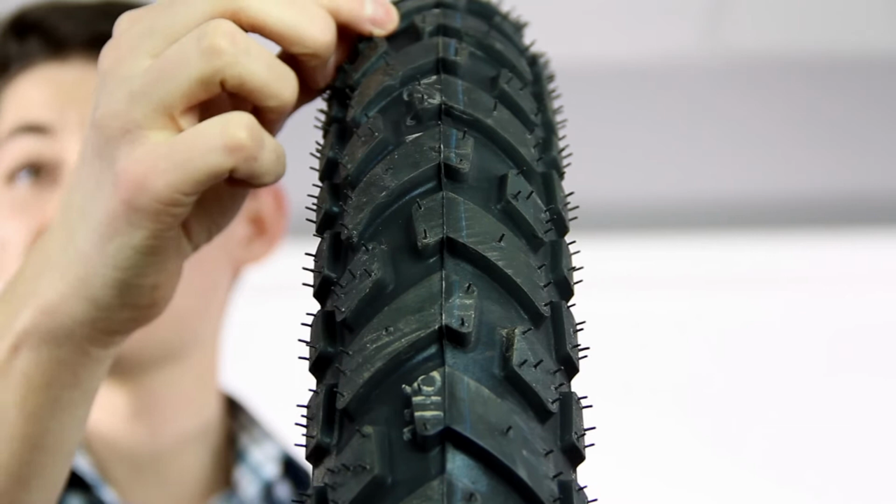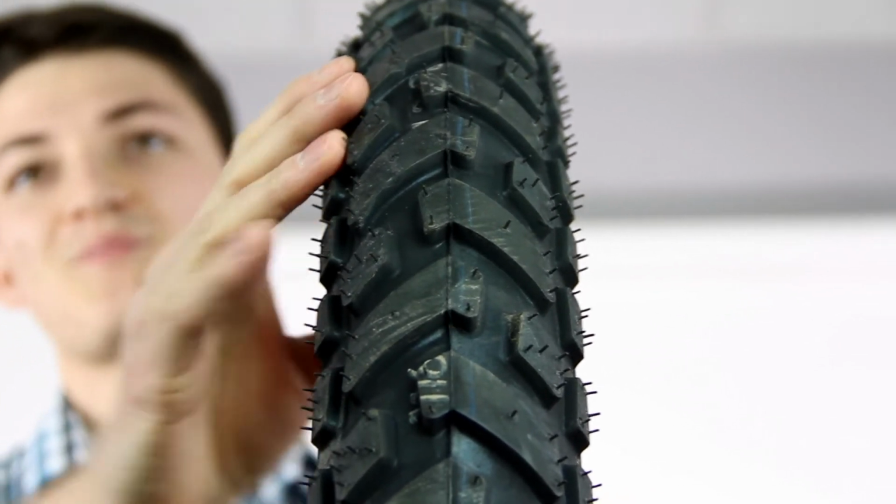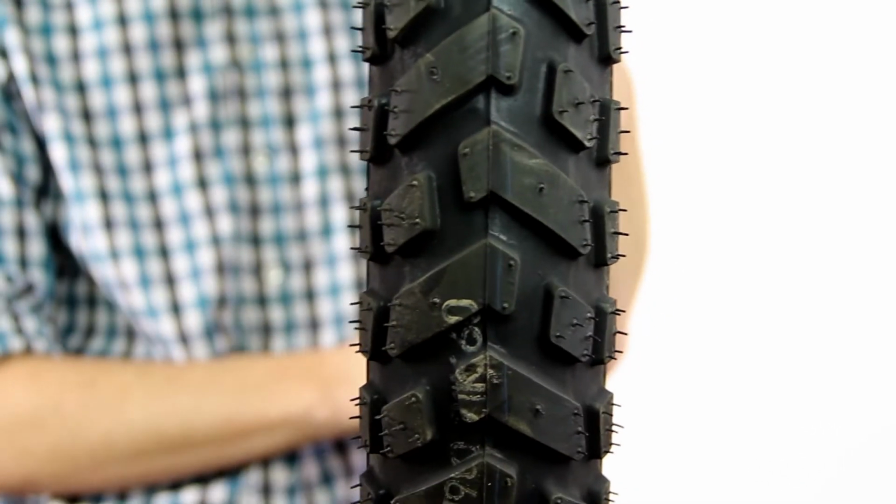On the other side of the spectrum, like this one, you do have that knob structure, so you'll notice that it is better for off-road. So that's really meant for kind of a 50-50 balance on-road and off-road. Even still, the knobs are quite low. It's not like you would see with a motocross tire, so you will have some grip on the road. It won't be super loud on the highway, but you will have just enough tread height to give you that grip that you need off-road.